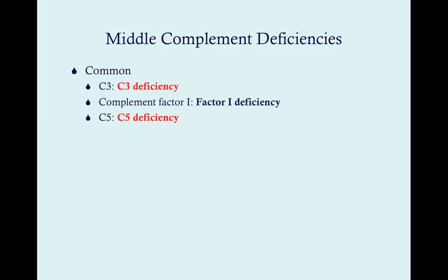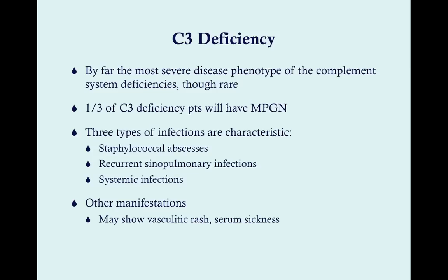So we're going to talk about C3 deficiency, C5 deficiency, factor I deficiency. None of these are really common. However, just for the sake of academics, I want to talk about these because understanding these gives you a good idea of what this system does. Okay, so C3 deficiency is by far the most severe disease phenotype of any of the complement system deficiencies. We talk about a lot of them: C1, C2, C4, C3, C5, C6, C7 through C9. There's a lot of complement deficiencies, but C3 deficiency is the worst.